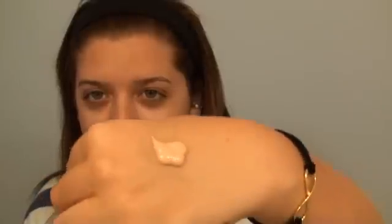So what I do is I put a couple pumps on the back of my hand. I use kind of a lot. I use about like that much, and sometimes I even get more. And I take my stippling brush, and I have a Laura Mercier one. Looks like this. And I dab it in and kind of just go over my entire face, dabbing it and also circling your brush. The stippling brush gives your face a more airbrush looking effect.